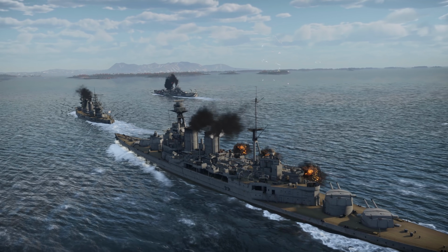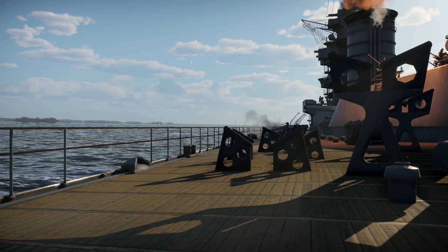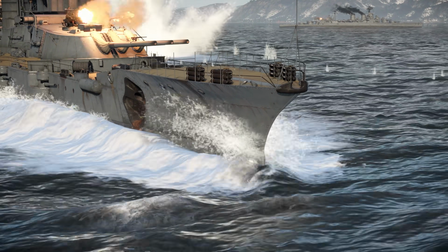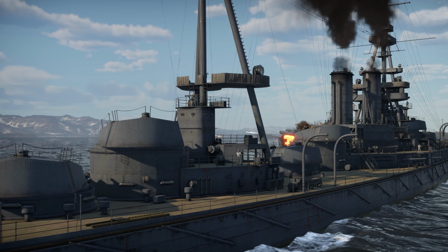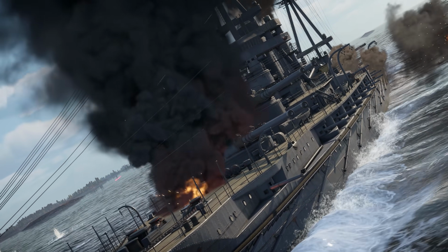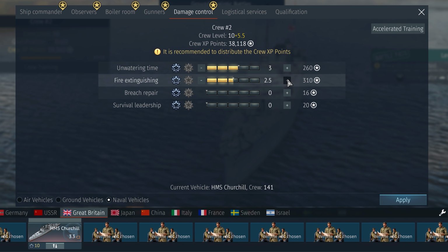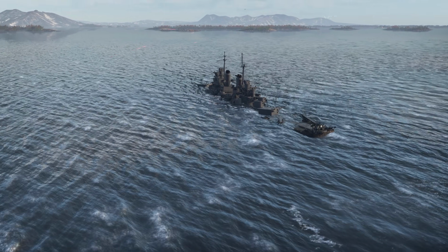Naval battles differ from all others, mostly because they take much longer and have way bigger firing distances. Due to this, vessels receive damage much more often than other vehicles, and their crews need to remedy this more often as well. That's why we recommend you start with upgrading skills in the damage control tab. Pour all the points you can into extinguishing fires and pumping out water. These are the things that can put you out of combat sooner than you'd like.